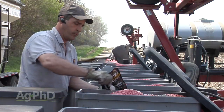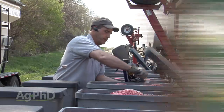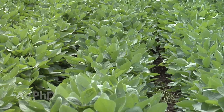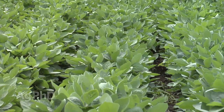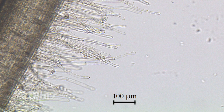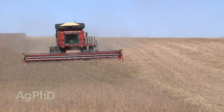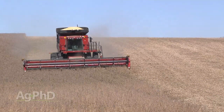The last area that we wanted to talk about is the natural products, or some people will call them biological products. We've used Quick Roots on our farm for years, but there are a lot of different natural products out there today. What we're seeing out of Quick Roots, for example, is that we're getting more nutrients into our plant than we would otherwise, and also more root hair development. If we can get more root hairs and bring more nutrients in, that's bound to lead to positive effects in terms of better early plant growth and potentially better yields as well.